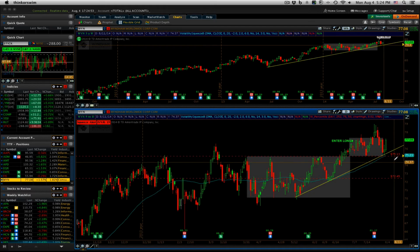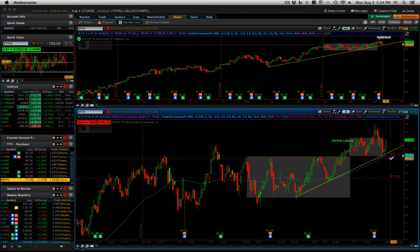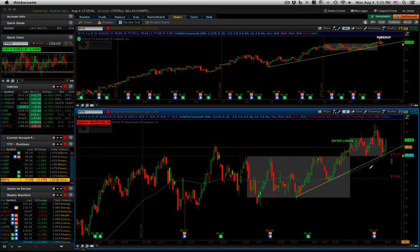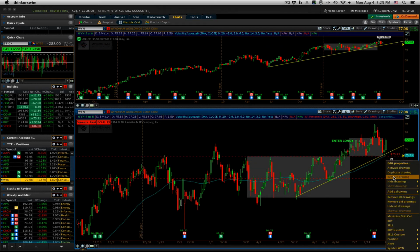Because now we get a break. We sit a bar down here that closes something like this. Then that's obviously a trade that we want to get out of because trend is broken, 50-day moving average is broken, previous support is broken. So let's see how that plays out.